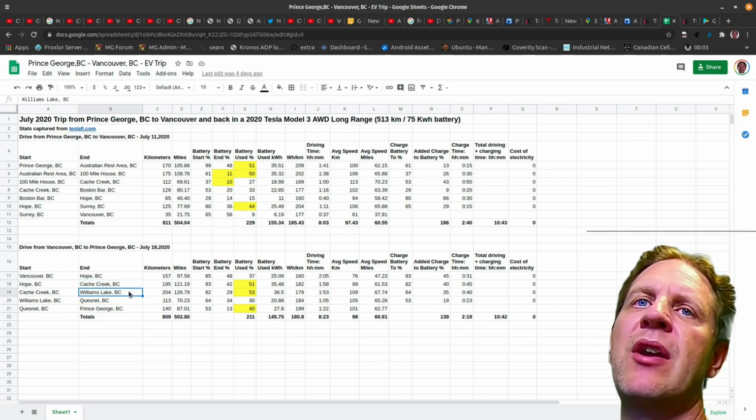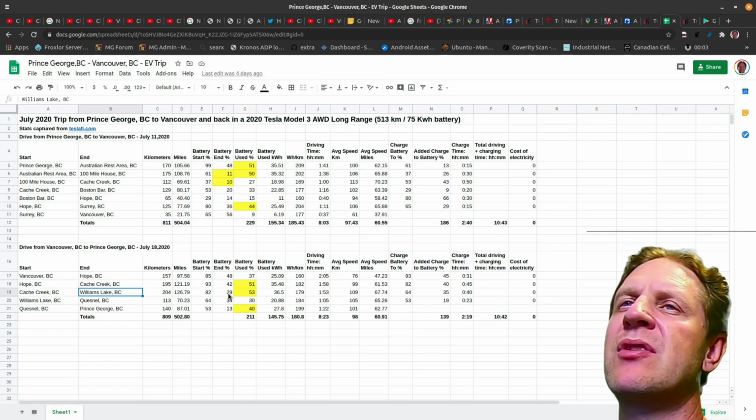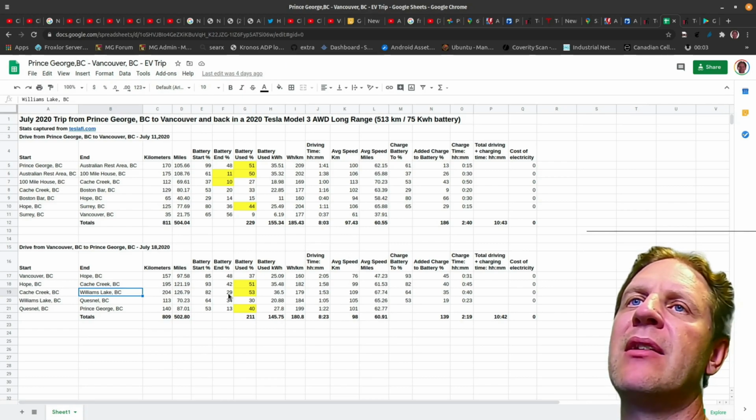Then after Cache Creek, I stopped at Williams Lake. It's possible you could make it to Quesnel if you really pushed it, but I didn't want to. I always want to leave a little bit of buffer when I get to a location, just because you don't know if you have to stop at an accident scene and take a different route to get around. So I always leave a little bit of a buffer, and I stop a little bit extra. So then I went to Williams Lake, then I went to Quesnel, and then I went home.